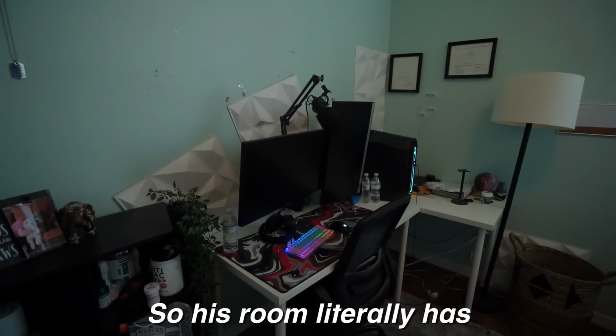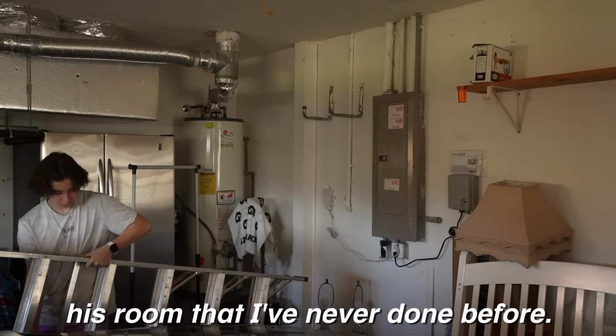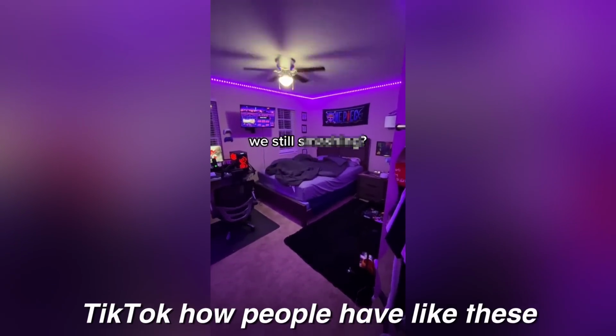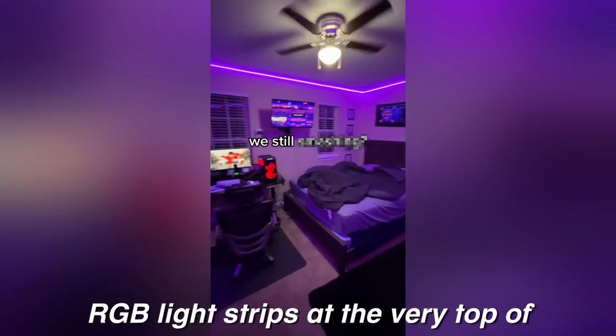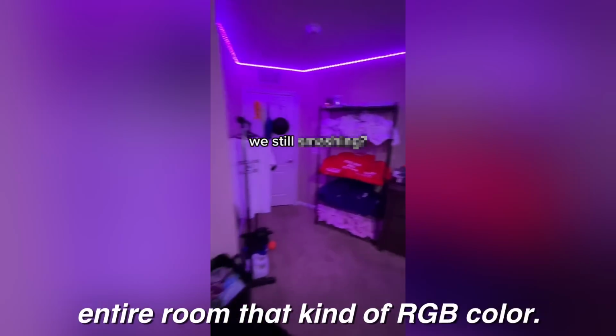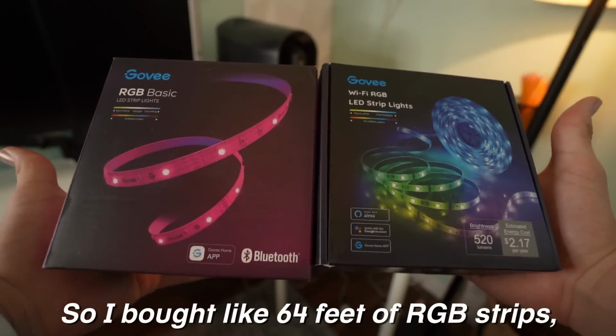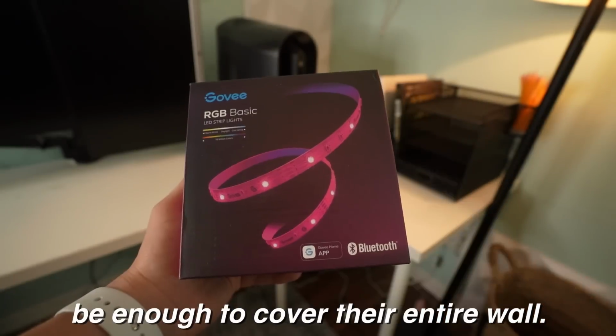So his room literally has no LED lights at all, so I wanted to try something new in his room that I've never done before. You guys have probably seen on TikTok how people have these RGB light strips at the very top of their walls, and it just makes the entire room that kind of RGB color. So I decided to go ahead and try that, so I bought like 64 feet of RGB strips, and it should hopefully be enough to cover their entire wall.